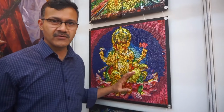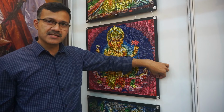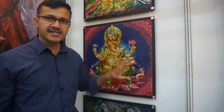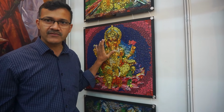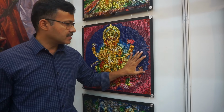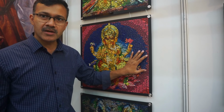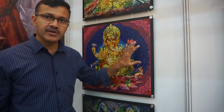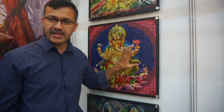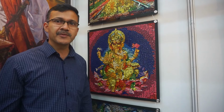I'm the creator of this artwork, and the base of this art is an acrylic sheet, and the medium I have used is epoxy resin. So it is a three-step process. You need to first design an artwork, then you need to cut your base as per the design, the shape of the mosaic you make, part of the artwork, and then you need to fill that particular mosaic or part of the thing with liquid resin of the particular color. This entire artwork is a repeated process.